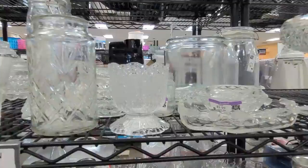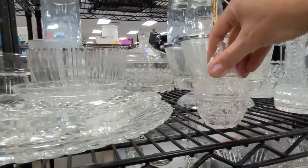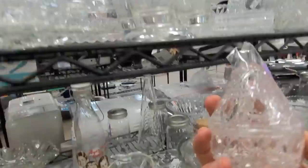Let's keep going in the clear glass. A couple of candle holders here, candlesticks. Oh, look at this. Quite a few of my viewers collect pairs. And this one's very unique. I don't think I've seen a pair trinket box quite like this before. Only $4. So we'll definitely grab that.